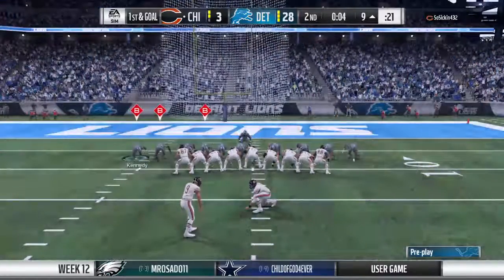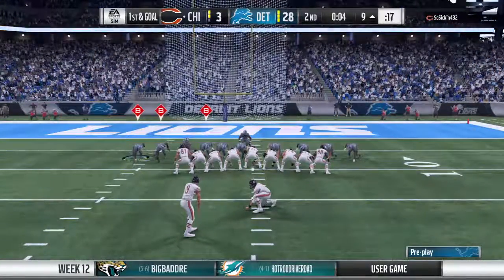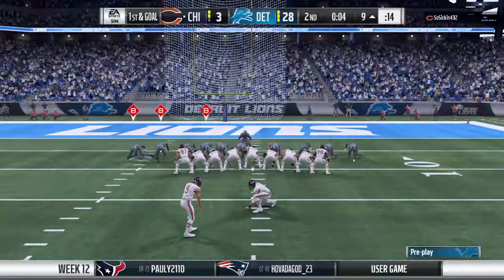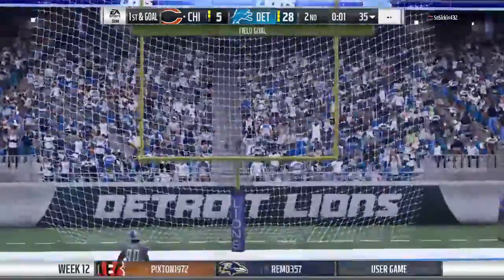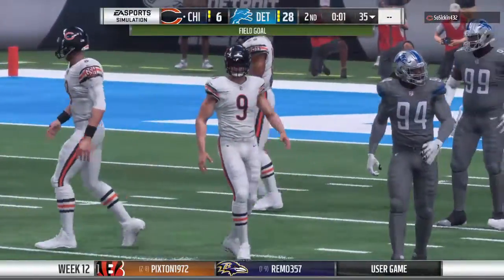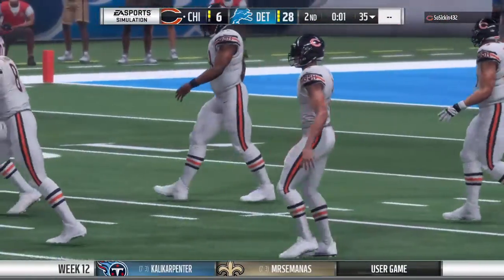So with 4 seconds to go in the half, here's the field goal unit onto the field. From the right hash here, should be an easy one. And his kick is good. And the drive will wind up yielding 3. So they're still down, but they are able to salvage 3 here heading into the lockers.